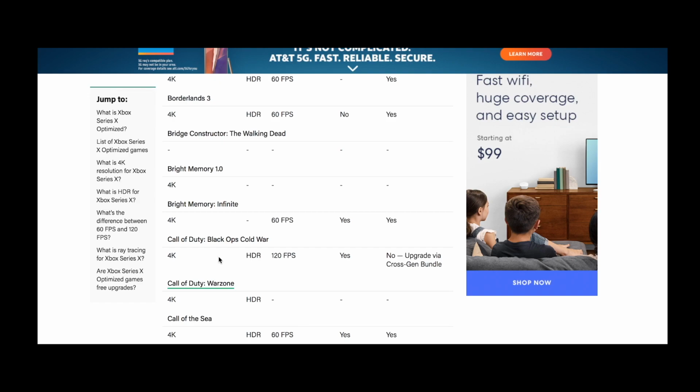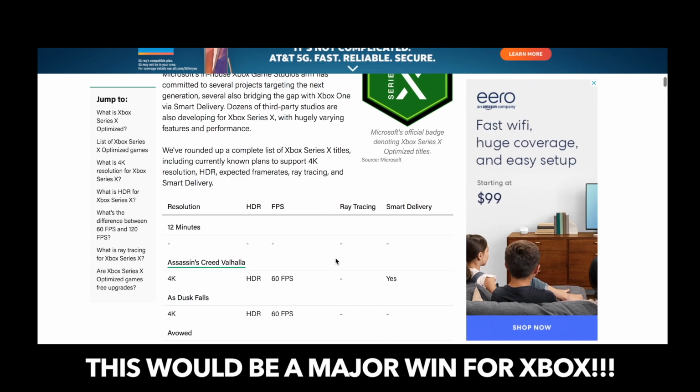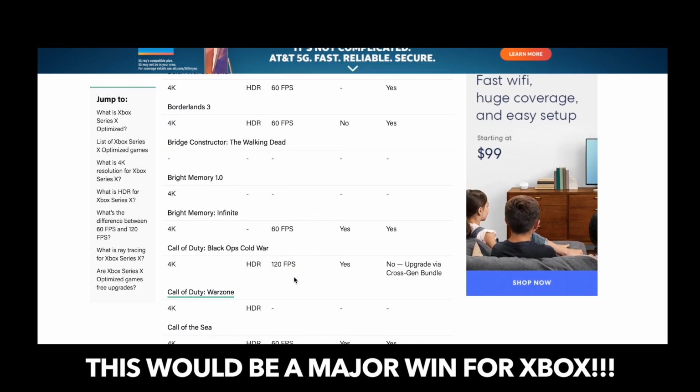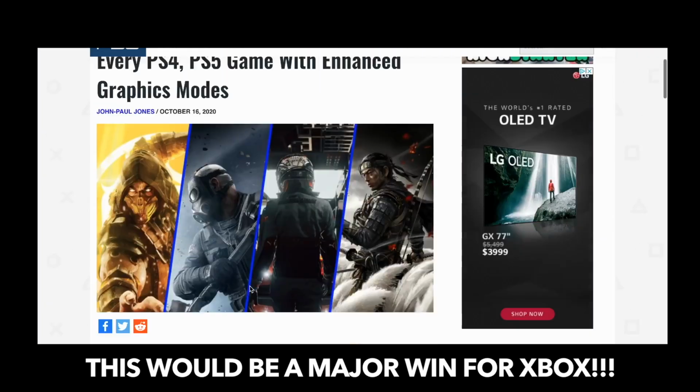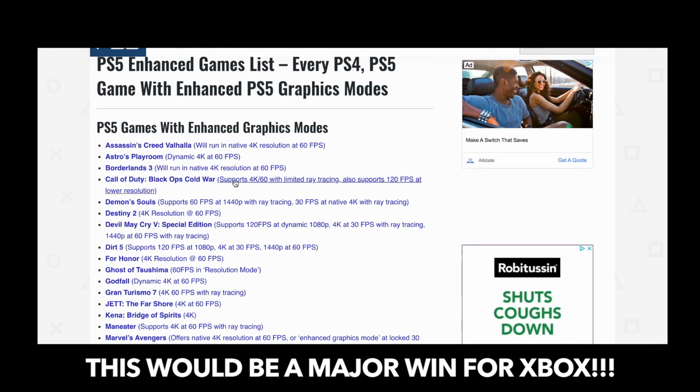Now, if the Xbox can pull this off, it doesn't say dynamic. This would be next gen as far as exceeding 4K 60. You're talking about 4K HDR 120 frames with ray tracing. Now this game right here is going to be the one that shows you if these consoles are in fact capable of doing this. Even though on the PS5 side, for the same game, Call of Duty supports 4K 60 with limited ray tracing, but also supports 120 FPS at a lower resolution.